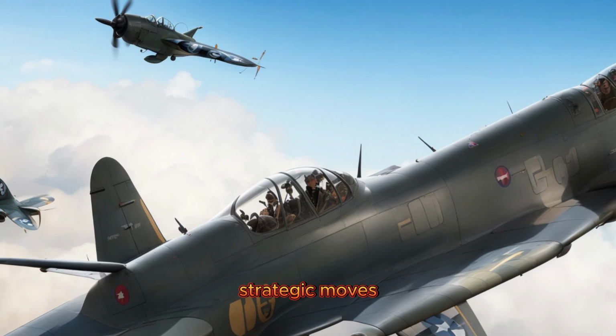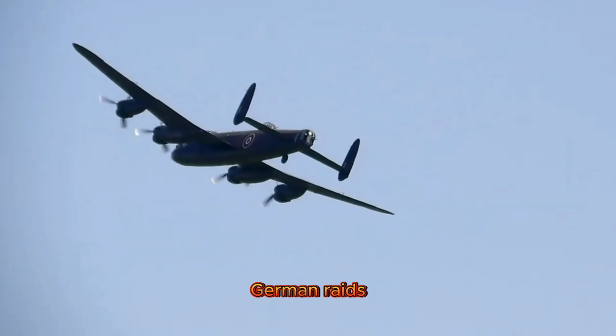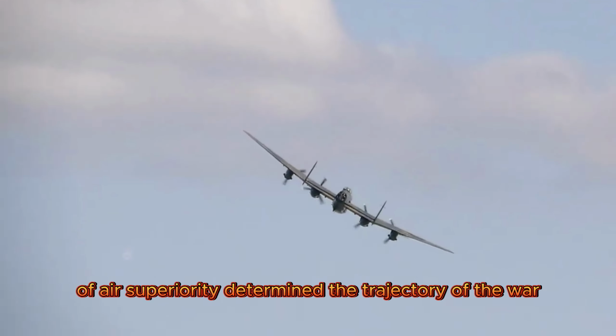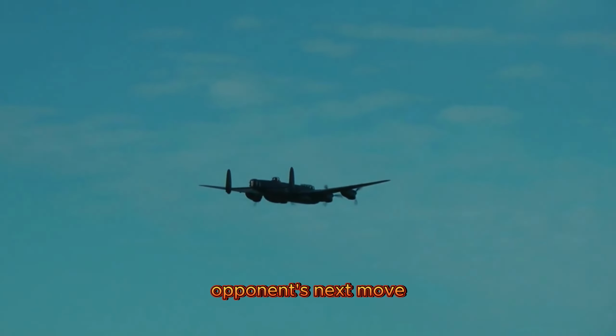Airborne chess, strategic moves and counter-moves. The battle was akin to a high-stakes game of airborne chess. German raids and British interceptions were strategic moves and counter-moves across the sky. The shifting dynamics of air superiority determined the trajectory of the war, forcing each side to adapt its tactics and anticipate the opponent's next move.